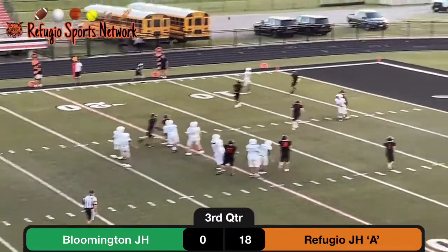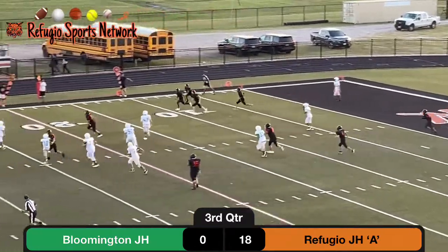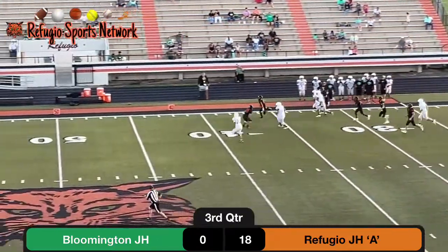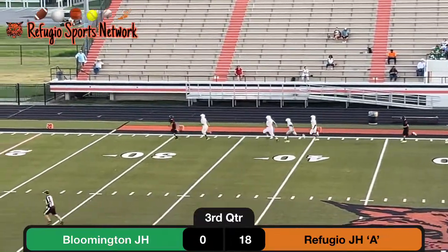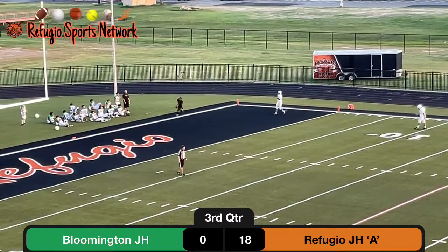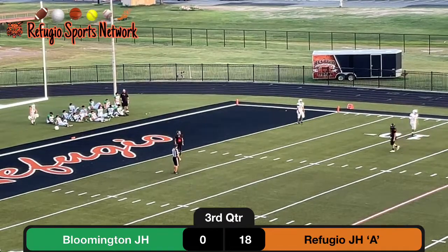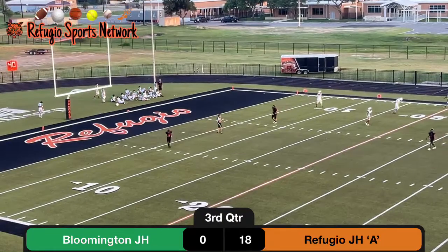Pass off to the left, intercepted again. This is Cavazos. No, I'm sorry. I couldn't see his number. I'll get it in just a second. That's a 101-yard interception return. That's Matthew Pettis, 101 yards on the interception pick six.